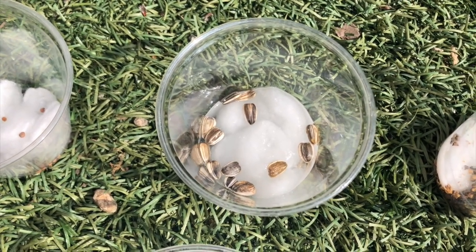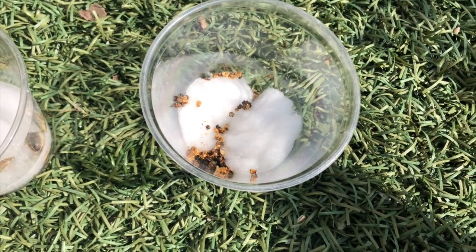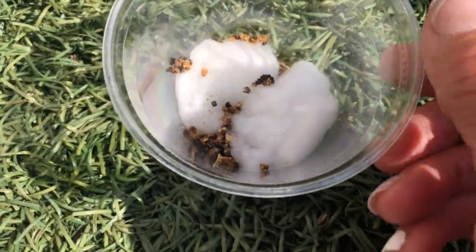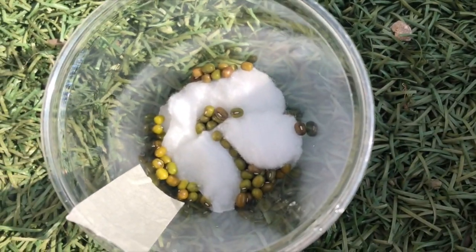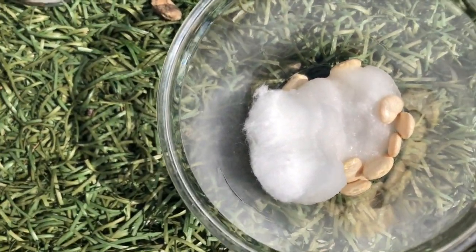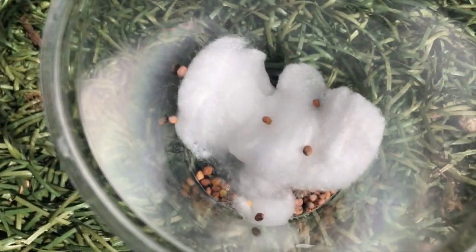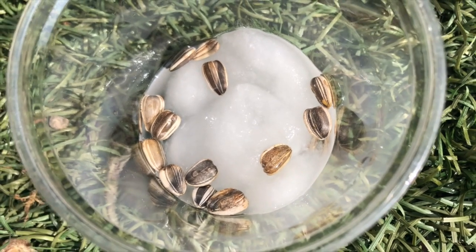All right. I love planting in the garden. So let me tell you a little bit about what these seeds are. These are beet seeds. They're interesting. These are mung bean seeds. These are lima beans. These are radish seeds. And there's our sunflower seeds.